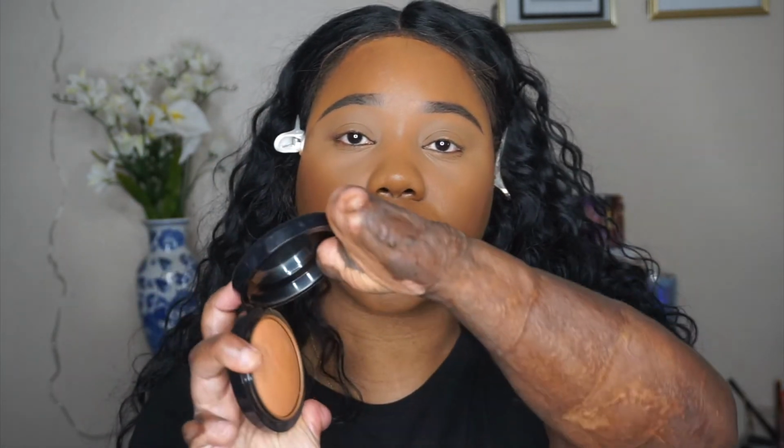And next, for the skin, I'm going to set the foundation, because remember we did add the liquid foundation, so we also have to set that as well, just like we set the concealer. So I'm going to take my MAC Mineralize Skin Finish, and I have the shade Dark Deep. And basically I'm just going to grab a powder brush and just powder my face just to make sure all of the foundation is set.